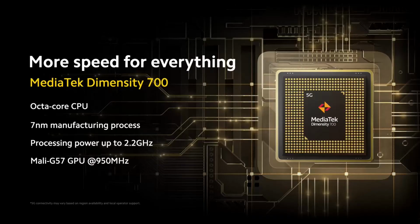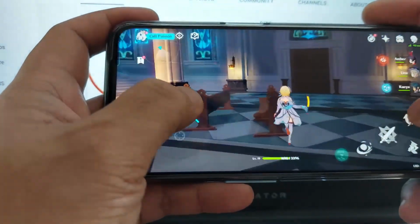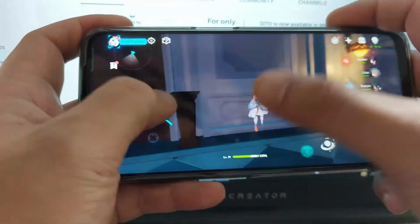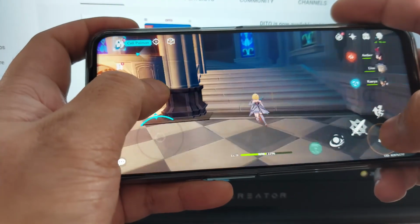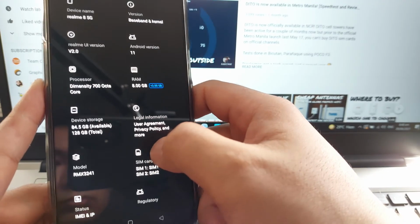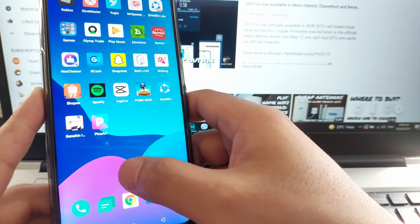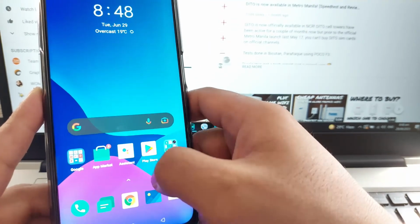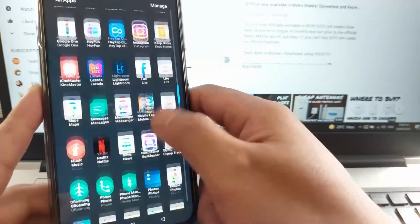The Realme 8 5G is powered by the MediaTek Dimensity 700 chip, which can handle your daily tasks, and based on my experience with the Poco M3 Pro 5G, it should perform decently when it comes to heavy games such as PUBG and Genshin Impact. For the software, the phone comes with Android 11 with Realme UI 2.0. The user interface is easy to navigate, and although full of bloatware, you could always uninstall and personalize the look of the interface based on your liking.